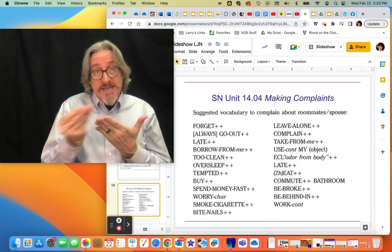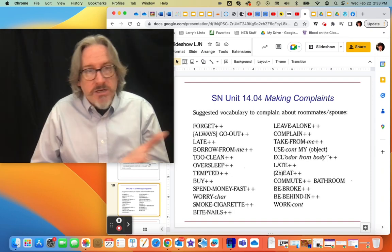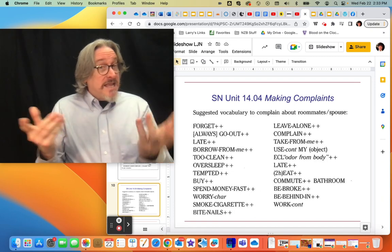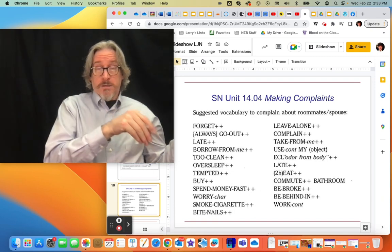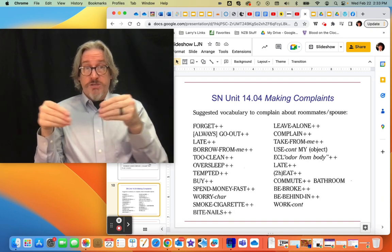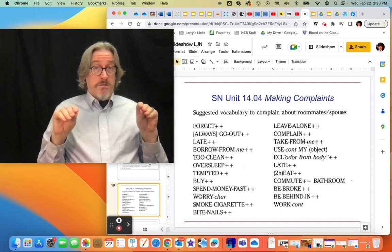Buy. If you repeat buy, it means shopping. Spending a lot of money on Amazon, right? And there's a difference where when you've seen this, going out shopping, what it means is they're going store to store to store to store. Otherwise, this is the verb for to sell.